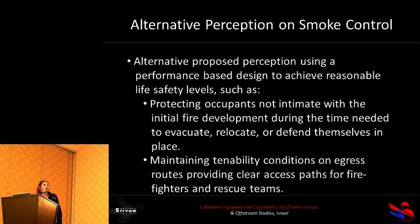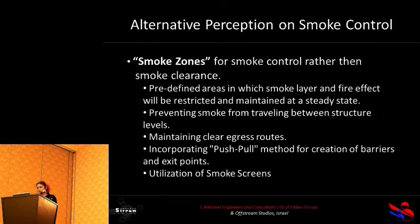The alternative proposal that we propose is based on performance-based design, and it's meant to achieve a reasonable life safety level, such as protecting occupants not intimate with the initial fire development and during the time to be evacuated, relocated, or defend themselves in place. And the other thing we do is maintaining tenable conditions on egress routes, providing clear access for the rescue team to get inside, deal with the fire, do their job, and keep us all safe.